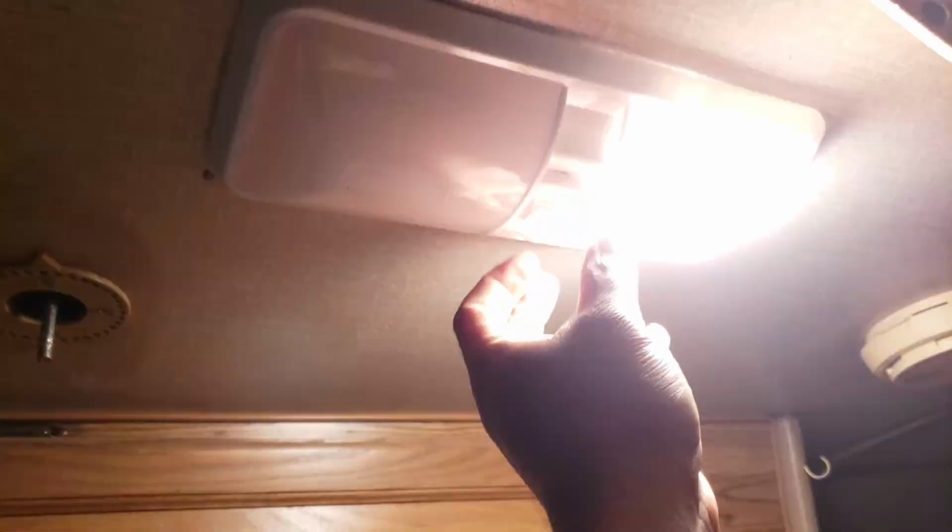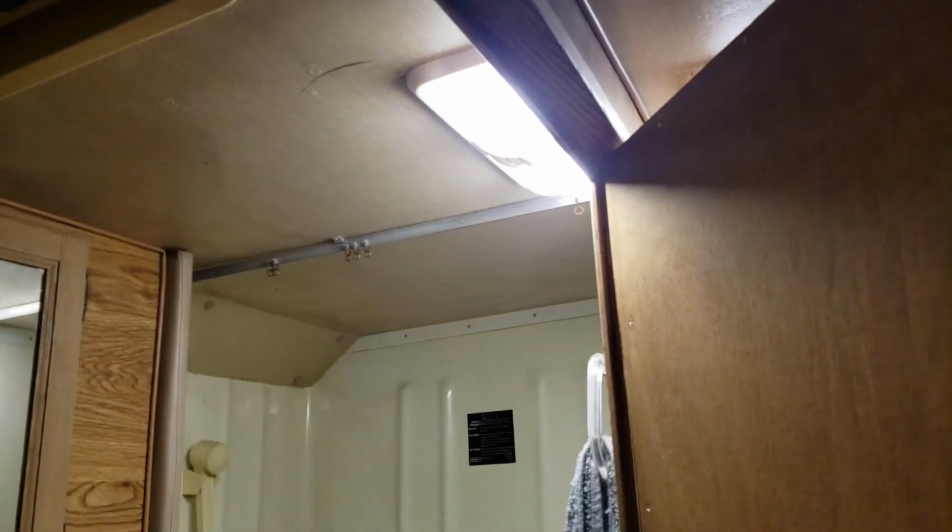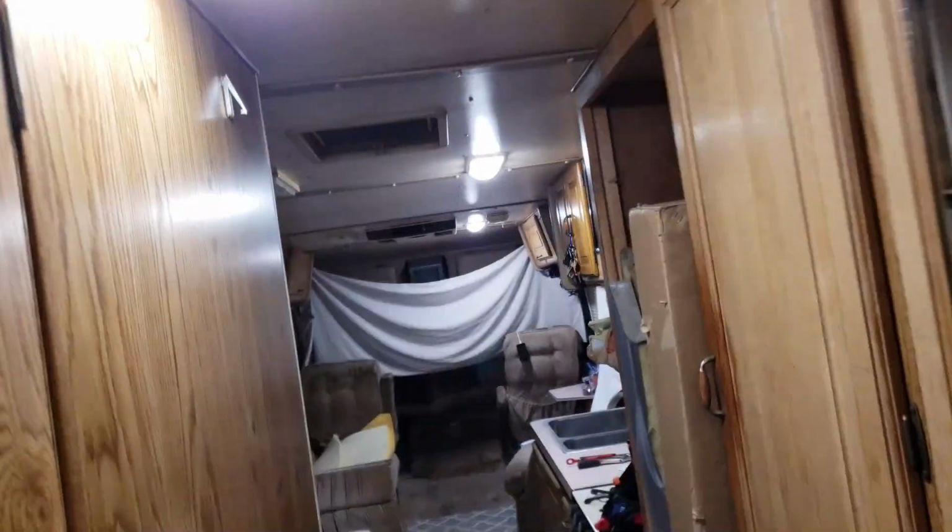But my goal today is to finish installing the LED lights. That's my job today. One eternity later. So guess what? I did it. I installed my LED lights. Voila. 1, 2, 3, 4, and 5. And look how bright these things are, man.